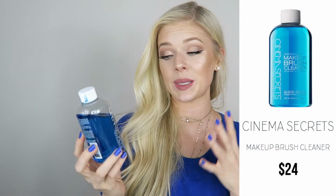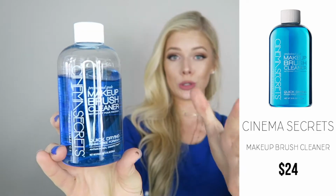One more product that I completely forgot to mention that I have just been blown out of the water with, you guys, that I've tried, and this is the Cinema Secrets Makeup Brush Cleaner. You need this. You freaking need this. You need this now. It is such a freaking amazing brush cleaner, you guys. I cannot even reiterate it. There's no water, no nothing happening. You just dip a little bit of your brush in and then you rub everything off on a cloth.